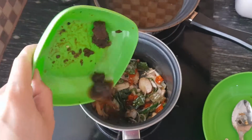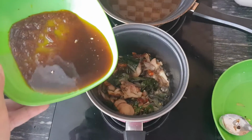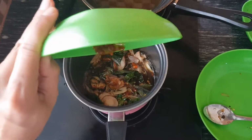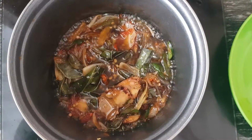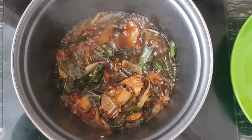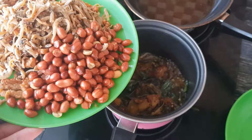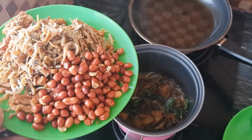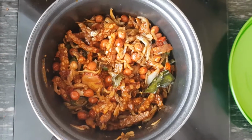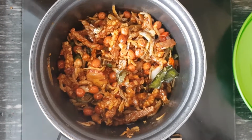And then we add the tamarind, as well as adding the palm sugar. And now we add the main ingredients into this pot. Mix them all together well until it's dry and a bit sticky.